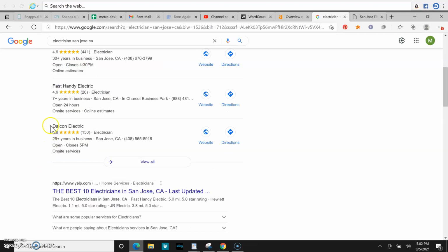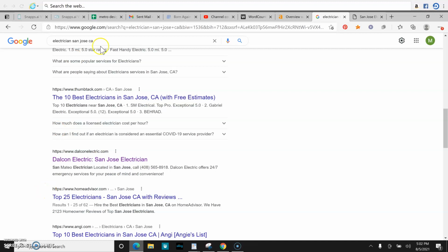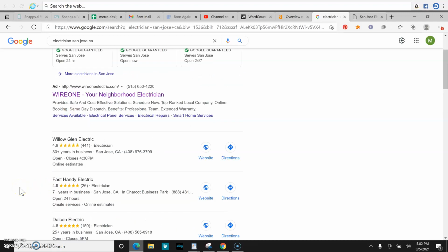Once you get past the map pack, right, you get into the organic ranking. Let's come in. Okay, so here's your keyword at the top right here. When you start ranking for the top spot, this keyword, you're going to be at the top of the organic. Okay, so that's why it's super important to rank for as many keywords as you can.